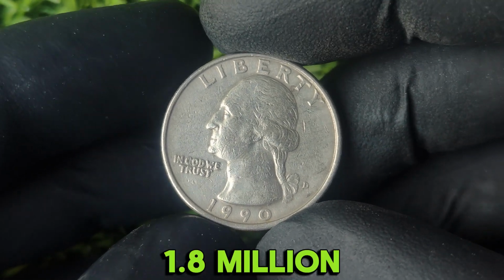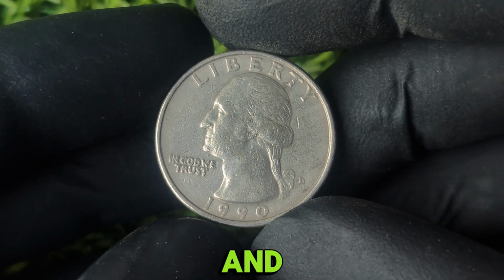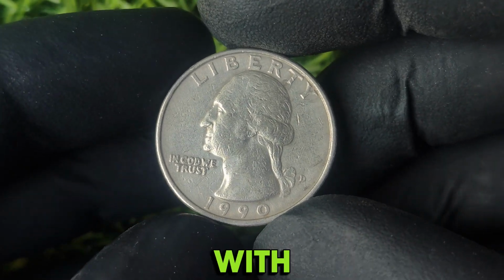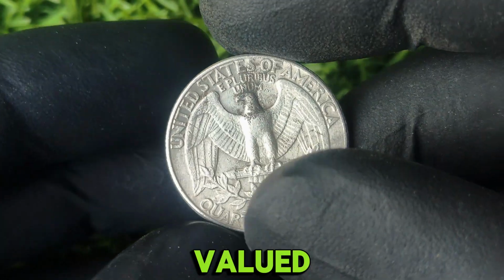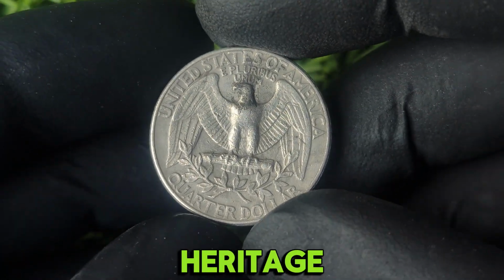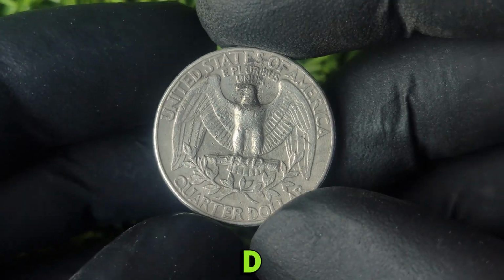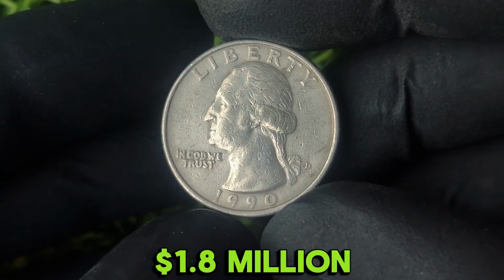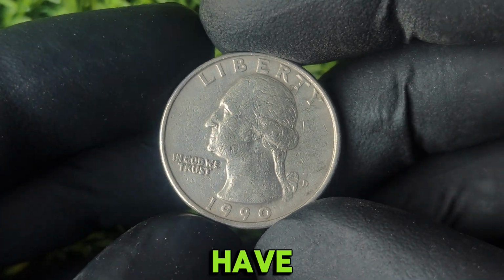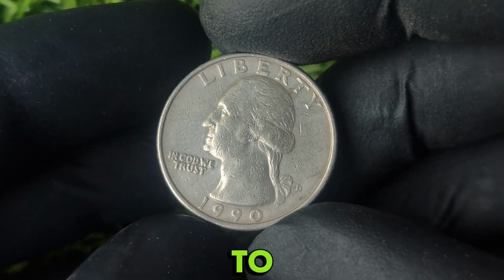So where did this $1.8 million figure come from? A handful of online sources and viral videos claim that a perfect condition 1990 D quarter with rare errors has sold or is valued at that figure. But here's the truth. No official record from Heritage Auctions, PCGS, or NGC shows a 1990 D quarter ever selling for $1.8 million. Still, some rare error versions of this coin have sold for hundreds or even thousands of dollars. Let's break down what to look for.